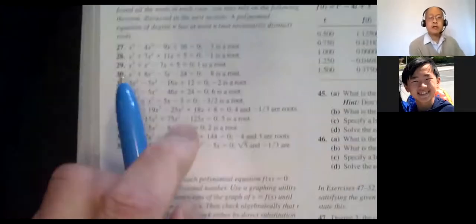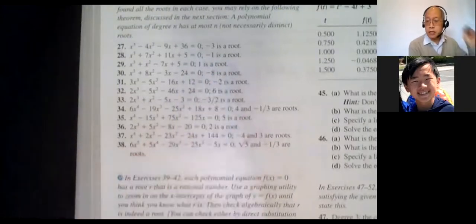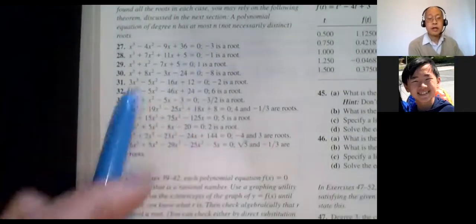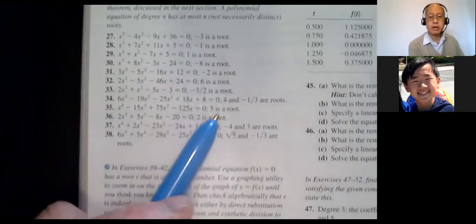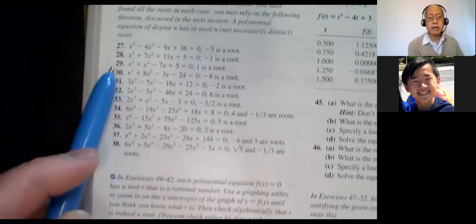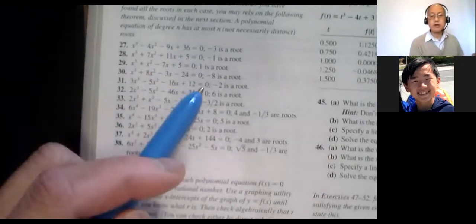If it's third degree, you know there are going to be 3 roots if you allow for multiplicity. Like maybe they're all 1, so the 3 roots you would say are 1, 1, and 1. Later on we have maybe 4th degree, there are going to be 4 roots; 5th degree, there are going to be 5 roots, and so on. Last time I got up to 29, so I'll do 31. They give you this equation and they tell you -2 is a root.